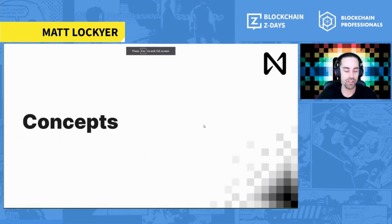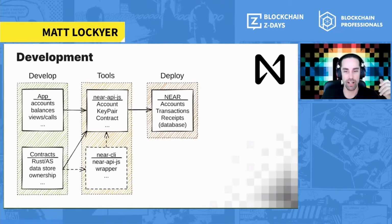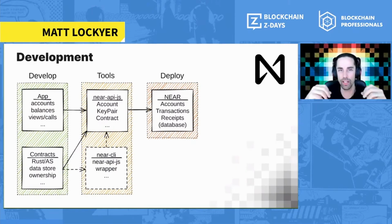So just covering some of the developer concepts. You're basically going to be building your own applications that essentially manage digital ownership and scarcity on the blockchain. And how do you do that? Well, you're going to need to have these smart contracts deployed.